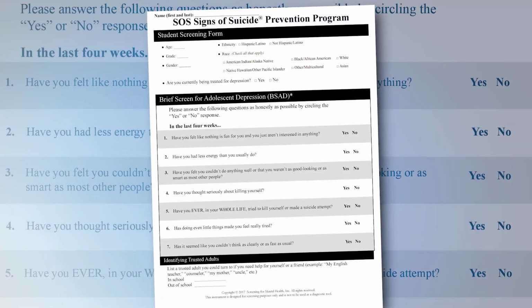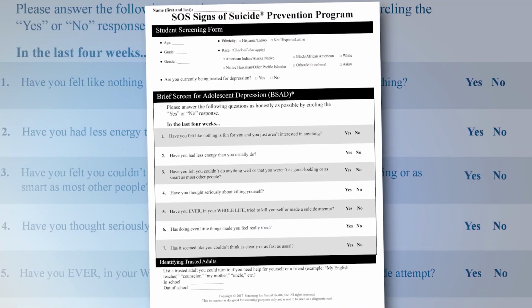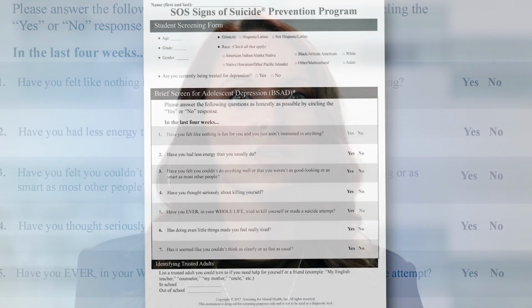Screening forms are not diagnostic, but they can help determine which students need help. Screening does not put the idea of suicide in a person's mind and is a critical piece of early identification to help families address emerging concerns.